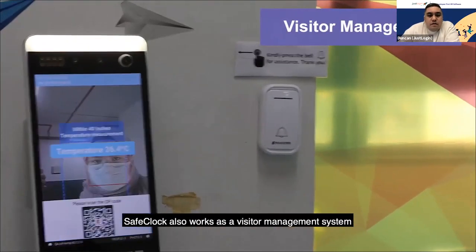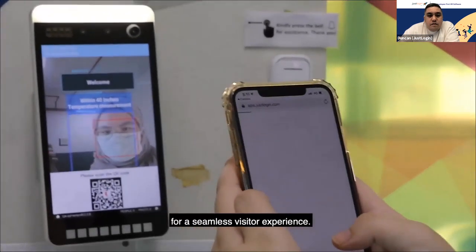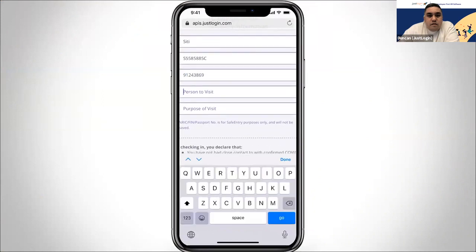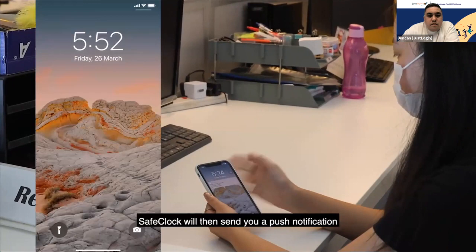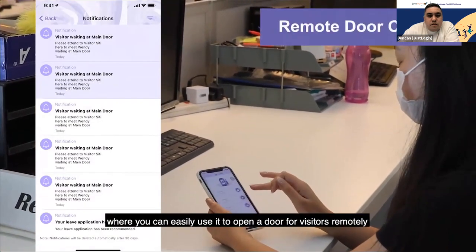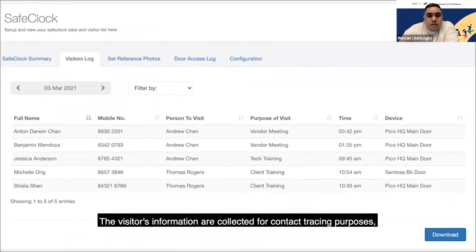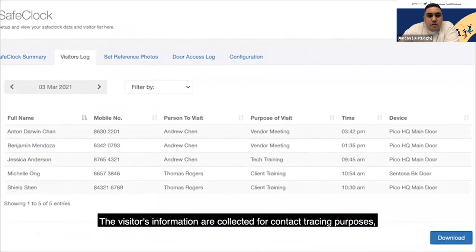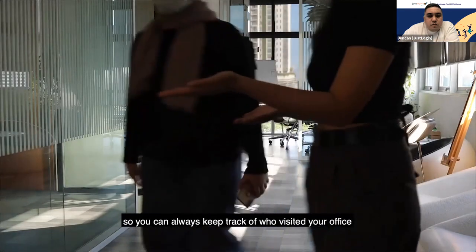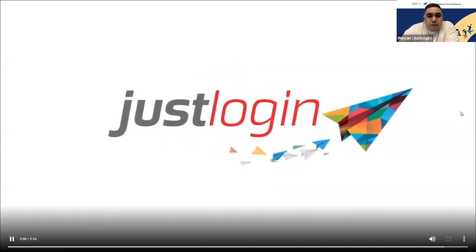SafeClock also works as a visitor management system for a seamless visitor experience. Visitors can simply scan a QR code to submit their safe entry information. SafeClock will then send you a push notification on your mobile app where you can easily use it to open the door for visitors remotely. The visitors' information is collected for contact tracing purposes so that you can always keep track of who visited your office. Clock in to work safely with SafeClock by JustLogin.